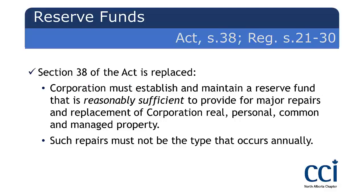Now, when money is paid out of the reserve fund, it must be for repairs that are not occurring annually. Now, capital improvements. Let's understand what a capital improvement is. If money is going to be taken out of the reserve fund for a capital improvement, you need a special resolution. That was the case previously. But it helps to understand what a capital improvement is, because sometimes you see disputes where owners say you can't use that money from the reserve fund because you didn't get a special resolution.